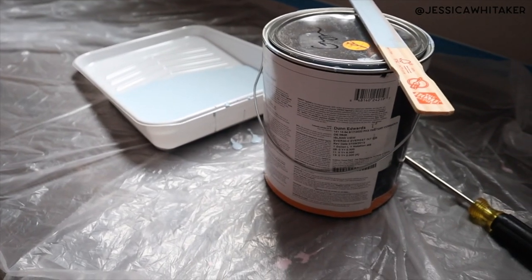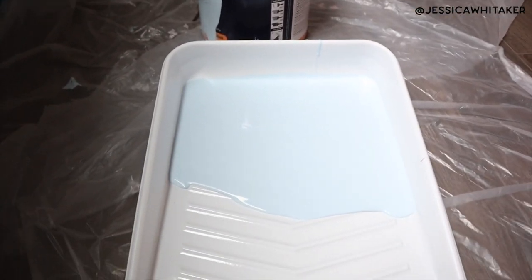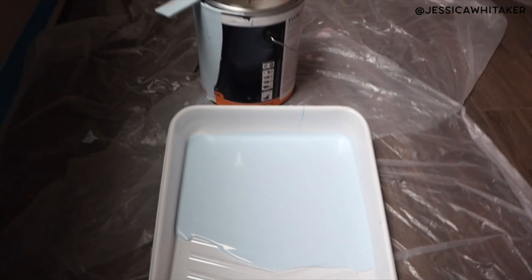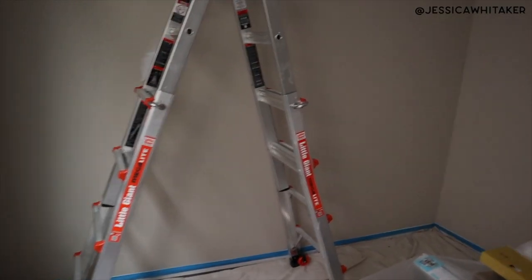Okay, so we're about to paint in here, and this is the color Island View. We just did some shots on the Mark IV, pouring the paint, stirring it, just really pretty kind of slow-mo shots that Dunn-Edwards can use. Here's the before of the room.